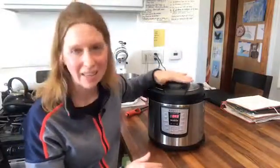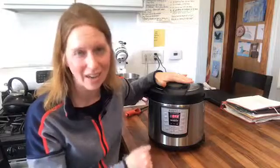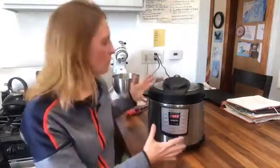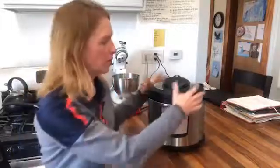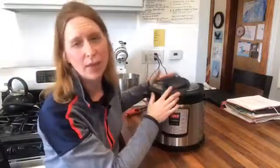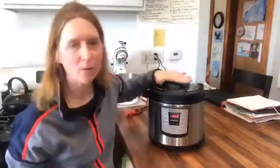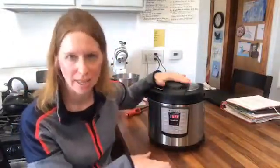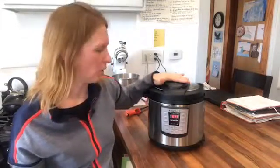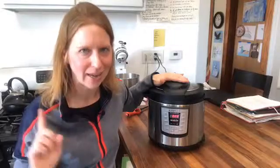I also just want to mention that there is a safety feature on this guy so that you cannot take this lid off. Your kids cannot take the lid off if it's under pressure, okay? So I know that was a concern for me. What if my kid comes over here and does this and then everything blows open? It can't do that. It's not possible. This will not release until the pressure is safe inside the chamber. So that's really good to know for all of you moms and dads out there who worry about the safety of your kids, as you should.